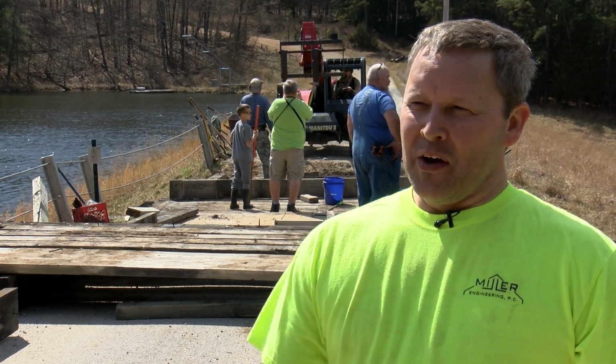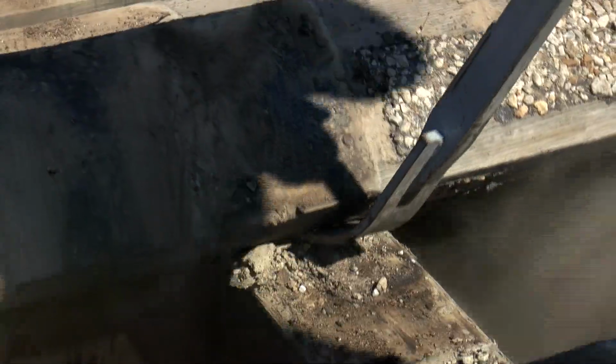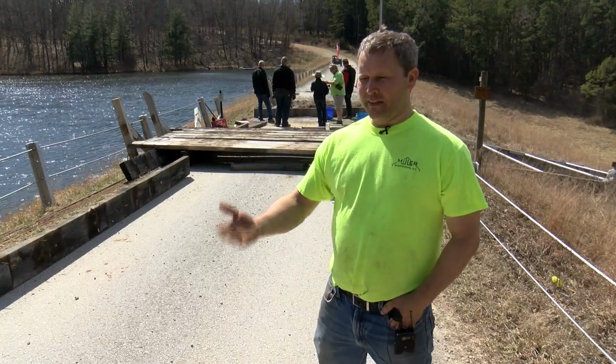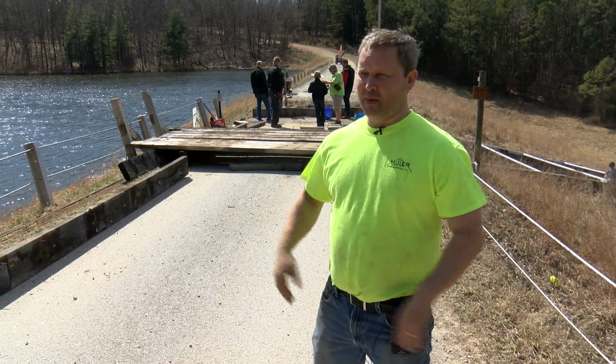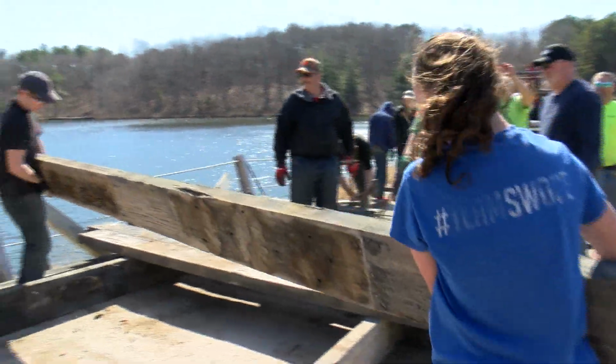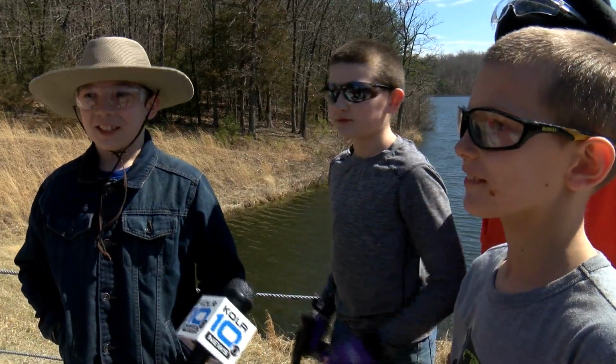Travis Miller with Miller Engineering is one of three companies who volunteered to replace this bridge. Carson Mitchell, who's going to be bringing out the crane and doing all that, and pre-stress casting, which is casting all the concrete pieces for us. That's why the project doesn't cost anything. Everyone who helped out are volunteers, including the Boy Scouts.